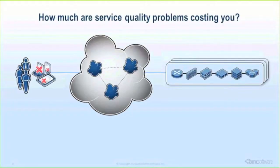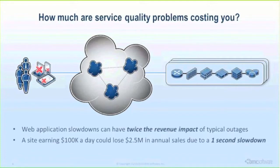So how much are web problems costing? If something goes down, most IT departments can find that pretty quickly. A database crashes, a network device goes out. Those things throw errors, or you can point to them in logs or inaccessible paths through the environment, so you can usually resolve that very quickly. The problem with web applications is that in many cases, the end users are not reporting it. They're just going somewhere else. Or it becomes a very bad problem before someone actually calls in and reports it.